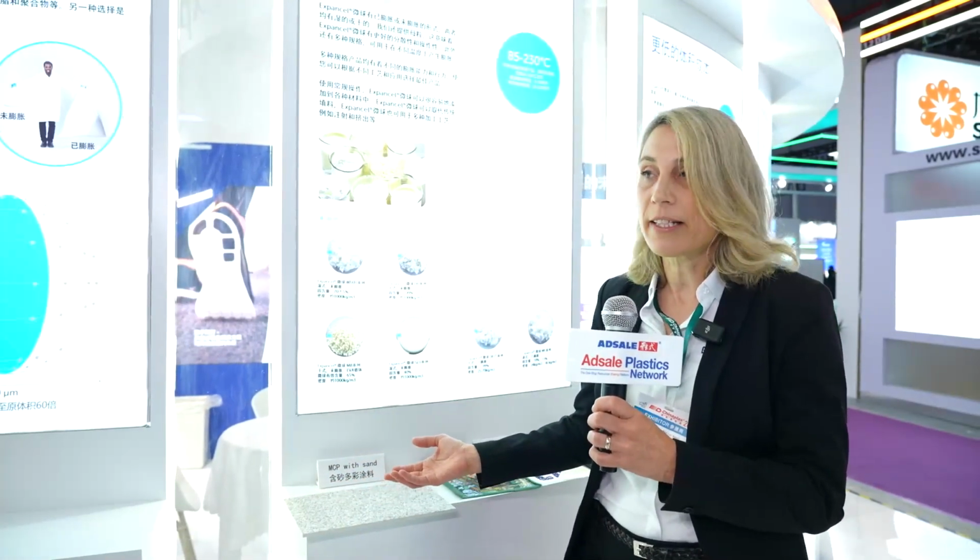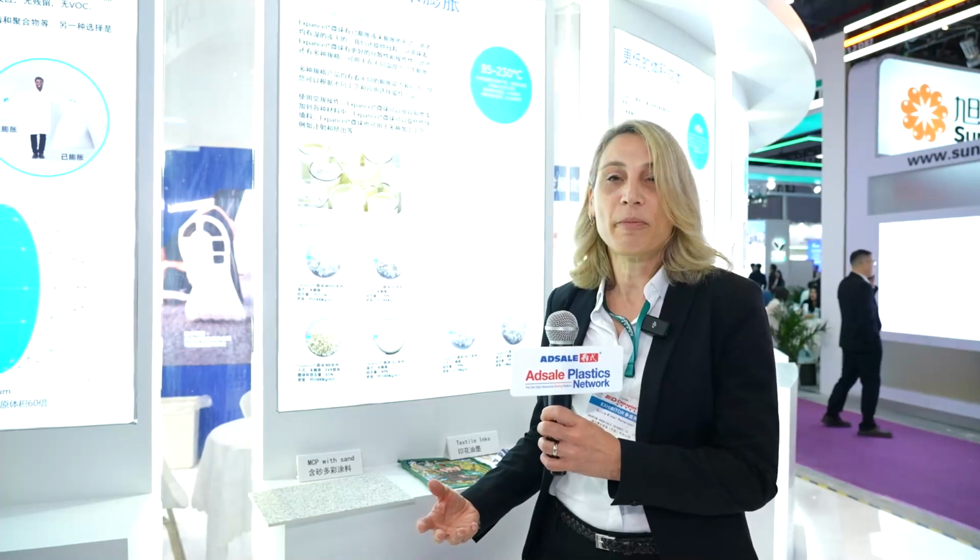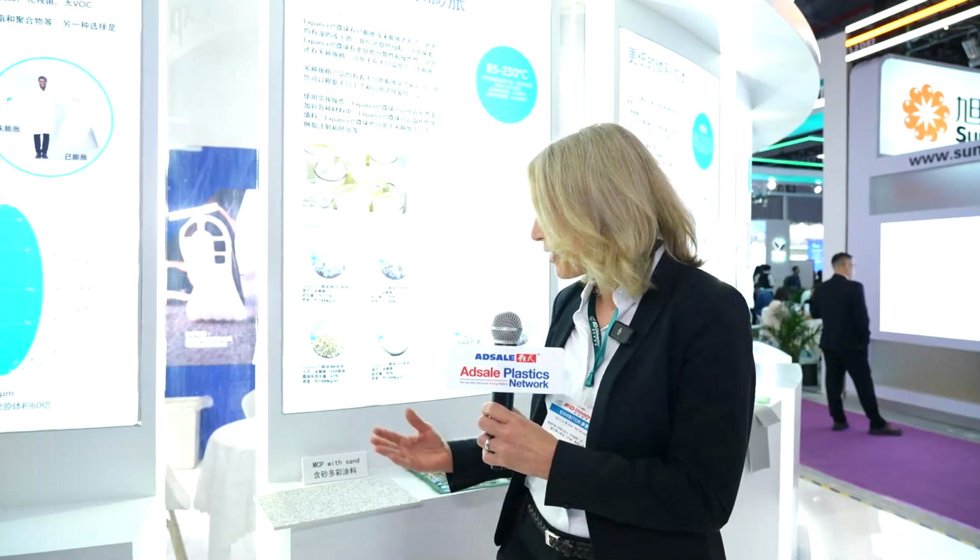And what Expancel does is, on one hand, it helps to keep the sand particles in suspension in the paint, so it helps as a suspension aid, but it also reduces the density of the paint, so it's easier for the craftsman to carry the can bottles, and one kilogram of paint will last more square meters. So it's a performance that we provide, but it also reduces costs, and it is helping from a health point of view to make the work easier for the painters in the industry. So that is one example.